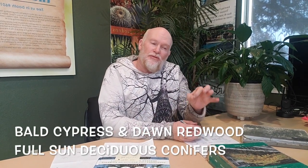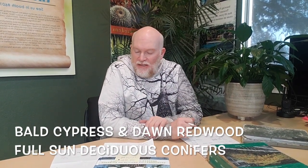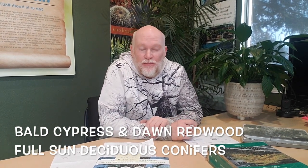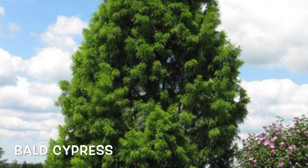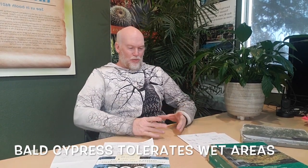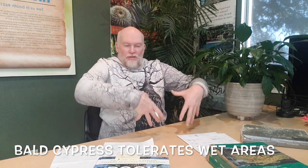Bald cypress, Dawn Redwood, deciduous conifers, cone bearing, but yet drop their leaves in the fall. The biggest bald cypresses I've seen with their roots growing below water is Morrison Park. If you ever go down there and feed the ducks that you can't feed anymore, you'll notice those trees have that real soft lime green foliage, and then in the fall they turn kind of russet color. And if the roots are below water, you'll actually have these wooden knees that come up out of the ground that support and actually provide oxygen for the roots that are below the water.